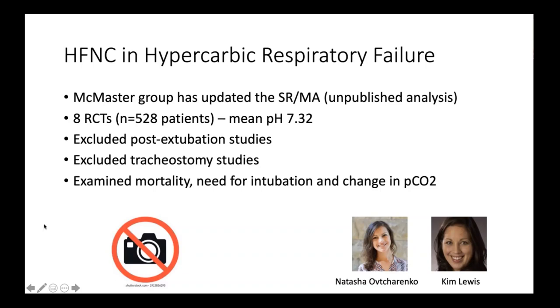Importantly, these were not severely acidotic patients, severely hypercarbic patients. Actually, the mean pH was only 7.32. So the most severe of patients were not included in these studies, which is important to mention. They excluded post-extubation studies of hypercapnia, excluded tracheostomy studies with hypercapnia, and examined 3 outcomes: mortality, need for intubation, and change in partial pressures of carbon dioxide.